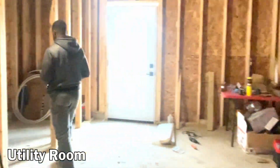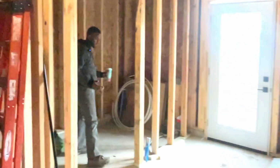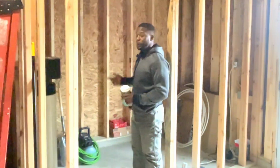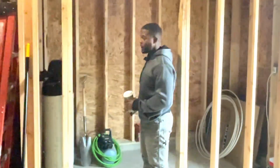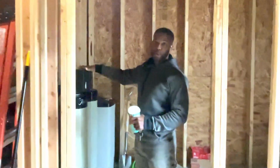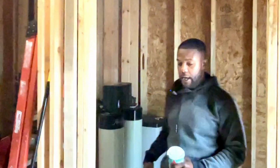In this room, it's not that big, but it's big enough to get the water heater in, whether we decide to go with an on-demand water heater or a tank water heater. We have space for our water quality system, which will filter the water for the entire house.